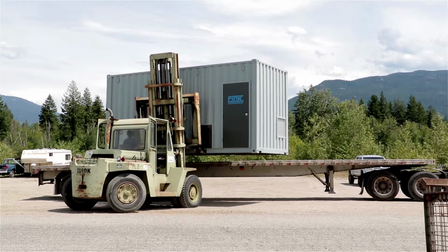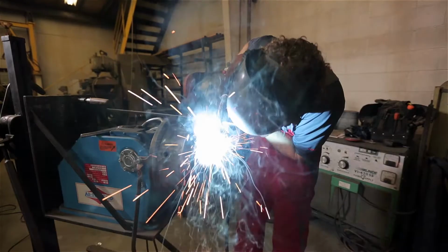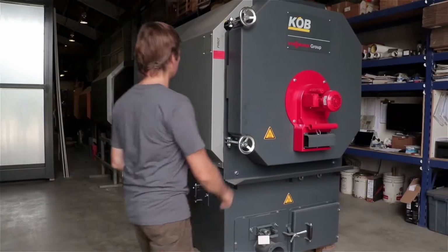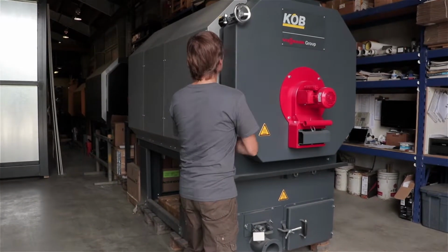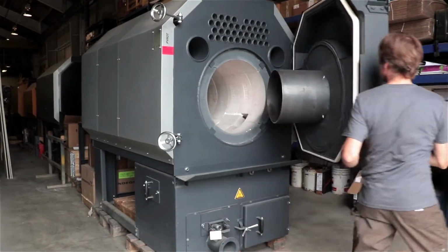Fink Machine uses custom welding, fabrication, and in-house supplies to ensure your project is of the highest quality and exactly what you require. Fink Machine uses Wiesmann boiler systems imported from Austria. They're used pretty much anywhere you can think of, from a residential home right down to large industrial complexes and large swimming pools. The largest swimming pool in Germany, for instance, is heated with biomass boilers. They're always significantly cheaper than oil.